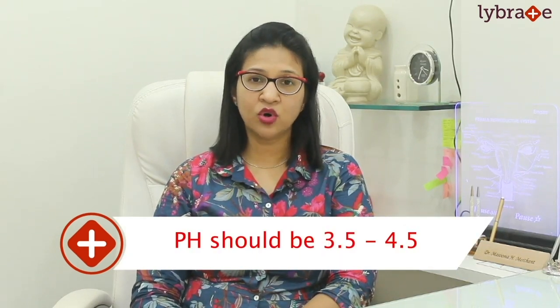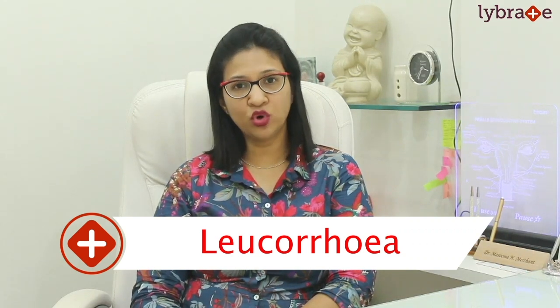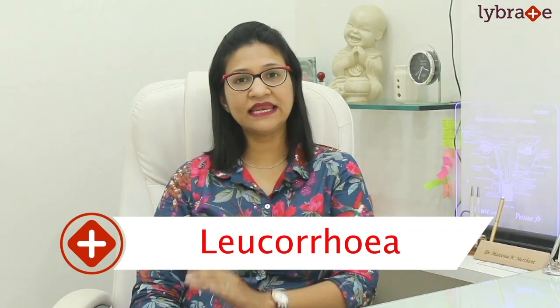The vagina also contains certain bacteria, that is the lactobacilli, which is considered a normal vaginal flora that helps to keep the vagina safe from other infections. Now a very routine complaint that comes in is leucorrhea. What is leucorrhea? Leucorrhea is basically an excess of the normal vaginal discharge.